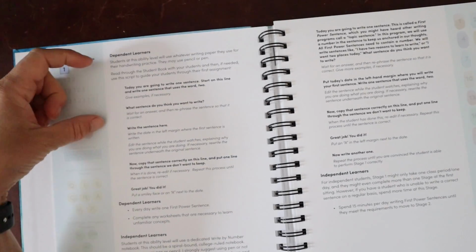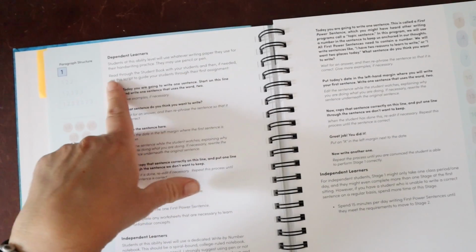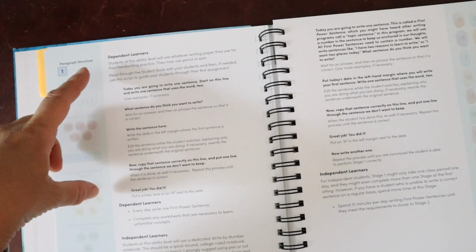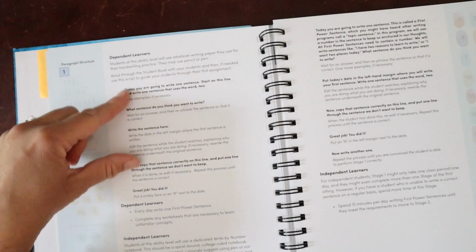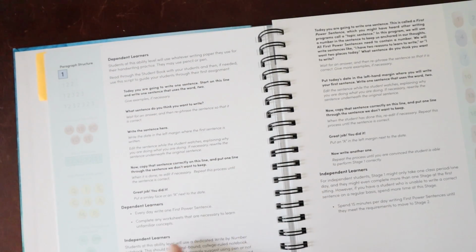Then we have a section on dependent learners. Students at this ability level will use whatever writing paper they use for their handwriting practice. They may use pencil or pen. Read through the student book with your students, and then if needed, use the script to guide your students through the first assignment. So they do have scripts in here for you. We talk about dependent learners and having them write a power sentence every day.